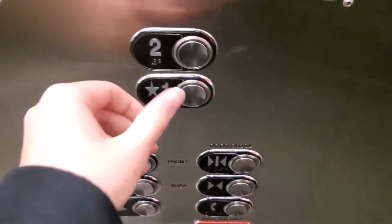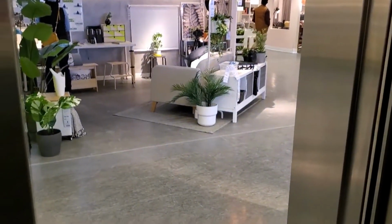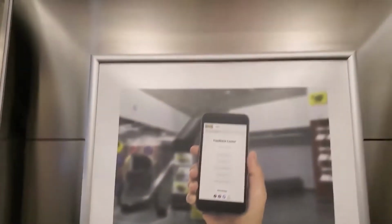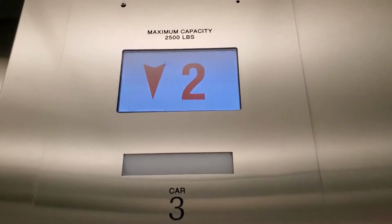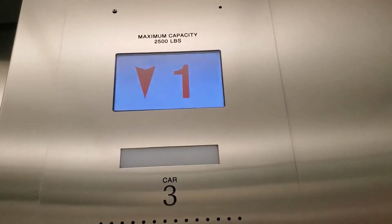Here we are at 2. Second floor. Go back down to 1. Oh. Alright. Door opens on that side. There's your Dover logo down there. It used to be, again, it used to be an Impulse. Very basic elevator cab. Here we are at 1.